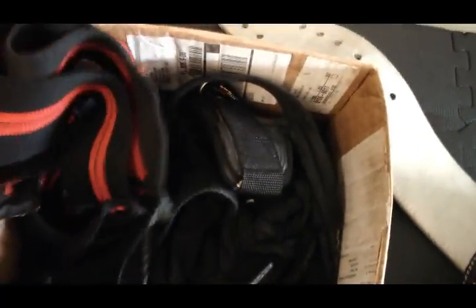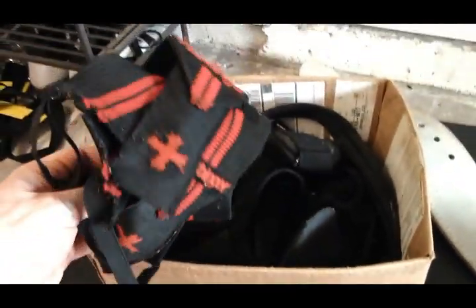Then I also have this box of random types of gloves, compression gear, I've got elbow and knee sleeves, lifting straps, and all kinds of just smaller miscellaneous equipment like that.